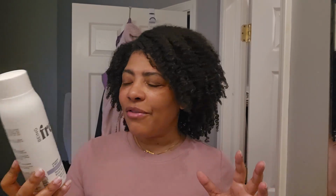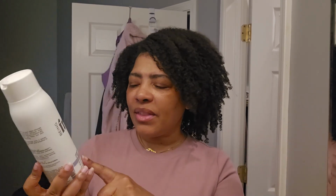I don't know if you guys have used this or not, but I like it. I like the smell. It's not a screechy lavender. It's a nice soft lavender. And then it has a little bit of a powderiness to it. And I think that's why they call it cloud.